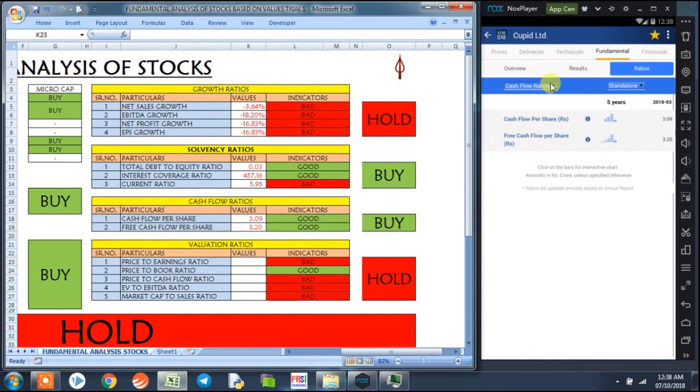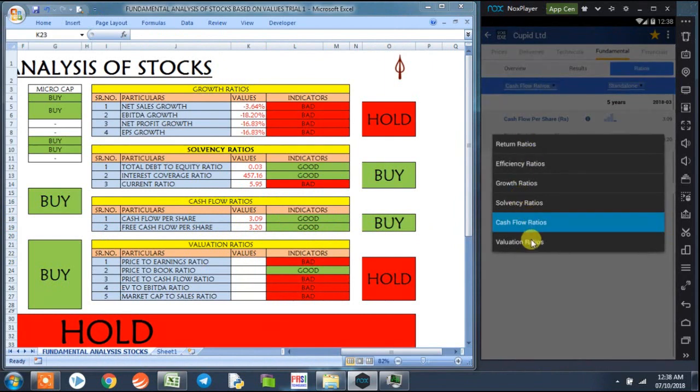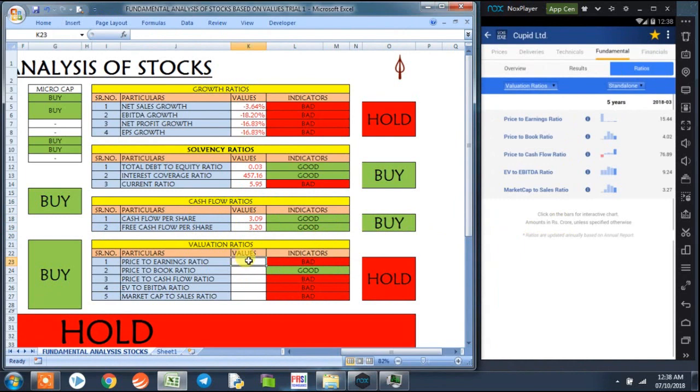Now coming on to valuation ratios, it's the same way. We click under the drop down menu the valuation ratios. The valuation ratios, price to earning ratio is 15.44, that is good. 4.02 is the price to book ratio, that is also good. Price to cash flow ratio is 76.89, that is also good. Enterprise value to EBITDA ratio is 9.24, which is also giving us a good signal. And market cap to sales ratio is 3.27, that is also giving us a good signal. So overall valuation ratios has also provided us with a signal to buy.